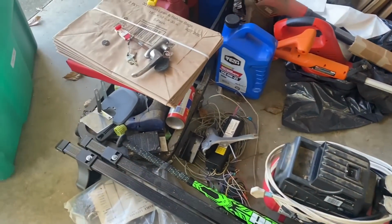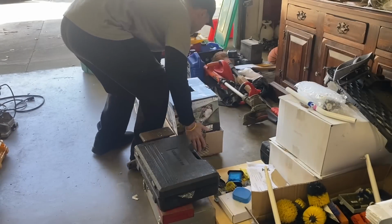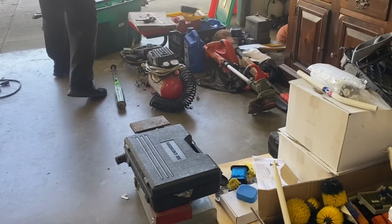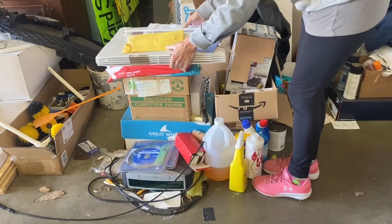Now, this stuff right here is a keep, but some of this stuff is sell, and it's kind of in the way of our path from getting stuff from the back of the garage out into the driveway. That's how Hubby likes to declutter. He likes to take all the stuff out into the driveway and start sorting it into piles.